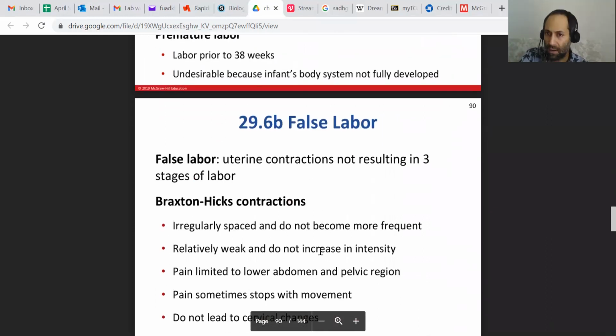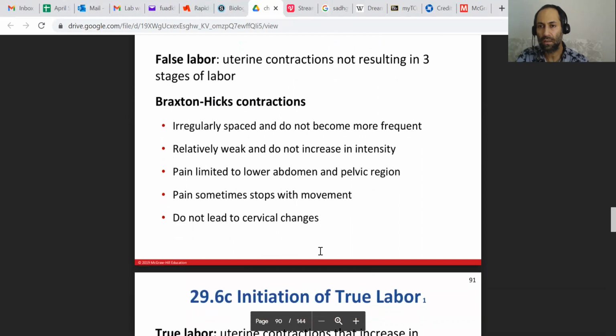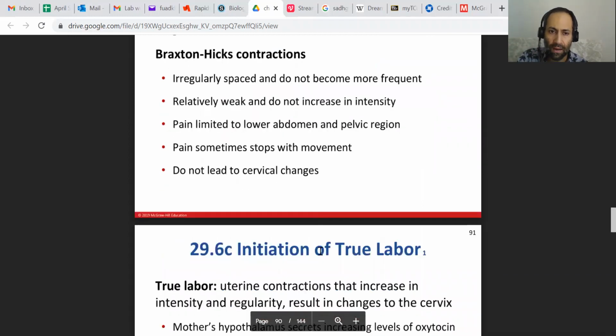So not all contractions are true labor contractions. You have false labor contractions as well, something called Braxton-Hicks contractions, as you can see here, okay? And how you know they're not the real deal is because they're relatively weak. They do not increase in intensity progressively. They're limited to the lower abdomen and the pelvic region, and no changes in your cervix. The cervix doesn't dilate or anything.